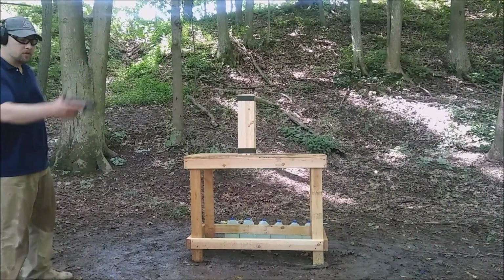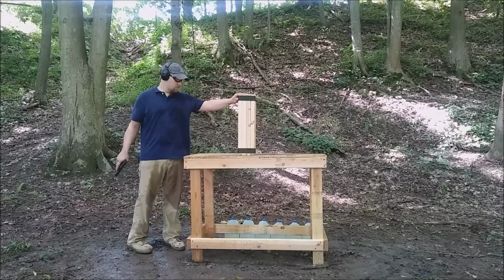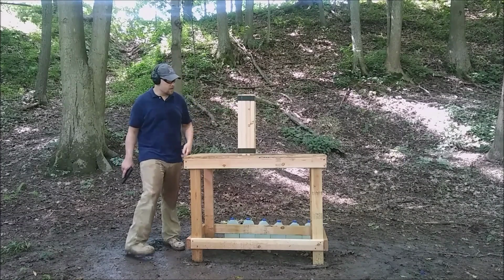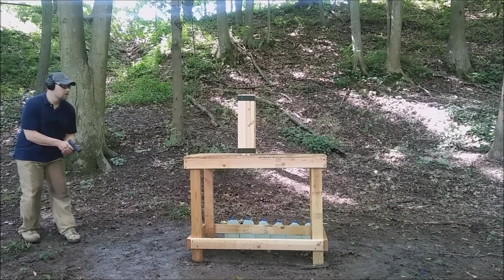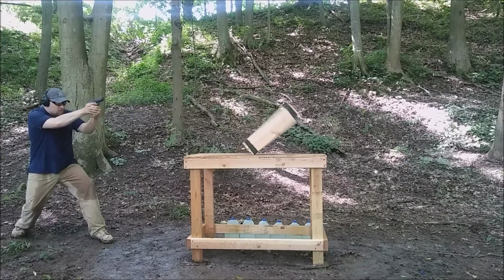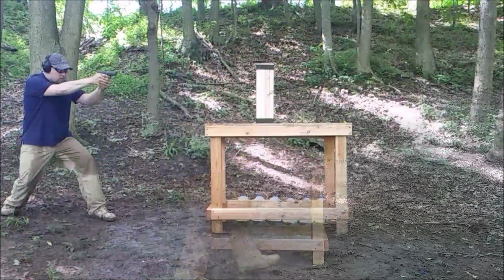Alright, now I'm going to go into the wood test with the 45. Got 4 2x4s lined up. I'm going to hit it square where there's no knots. See what we get with this 45 plus P. Here we go. That knocked her right over, didn't it?